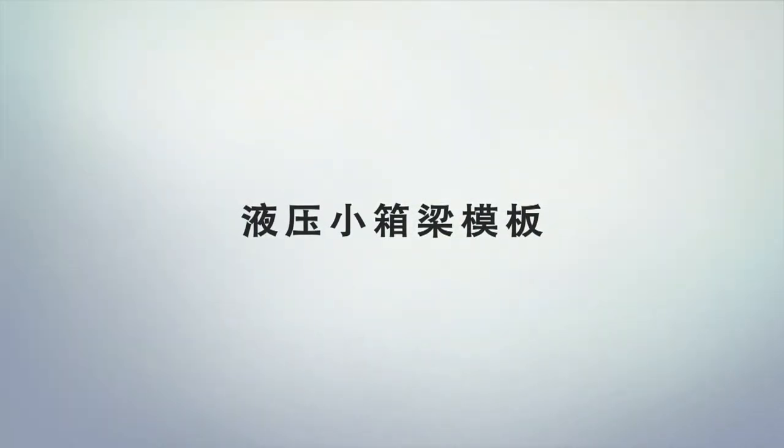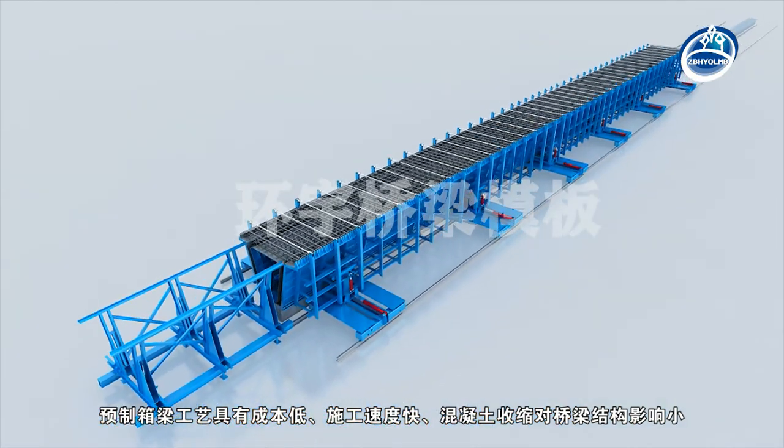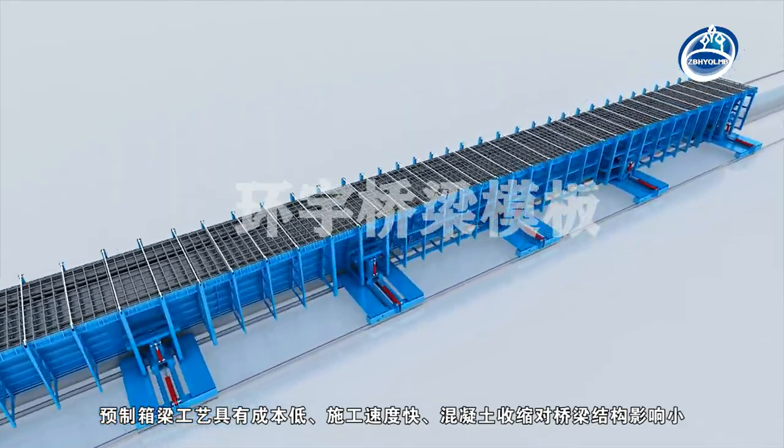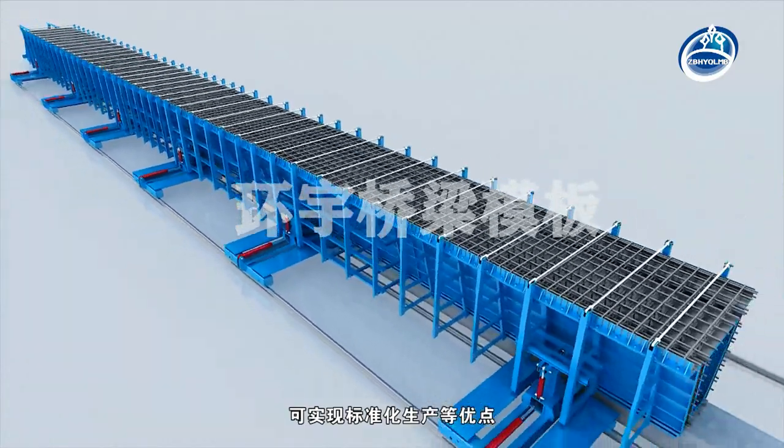Hydraulic box girder formwork for highway. The prefabricated box girder technology has the advantages of low cost, fast construction speed, little influence of concrete shrinkage on bridge structure, and standardized production.